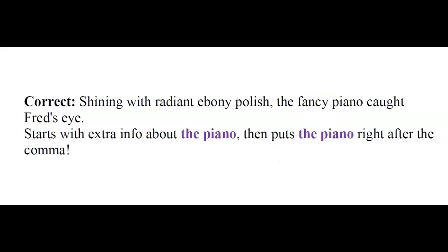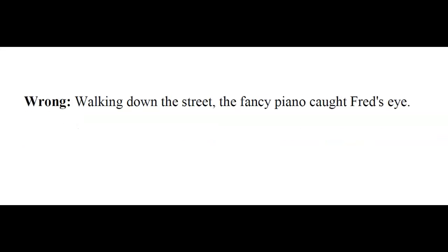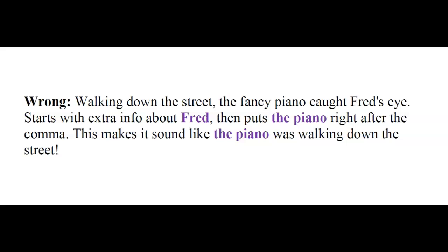Now, how is this used wrong? This is what would be wrong. Walking down the street, the fancy piano caught Fred's eye. Now, that might sound silly to you, but trust me, people do this all the time. This starts with extra information about Fred, because obviously the fancy piano is not walking down the street. But then it puts the word piano right after the comma. Right? So the fancy piano is that thing right after the comma. This makes it sound like the fancy piano was walking down the street. Obviously, that is not true.